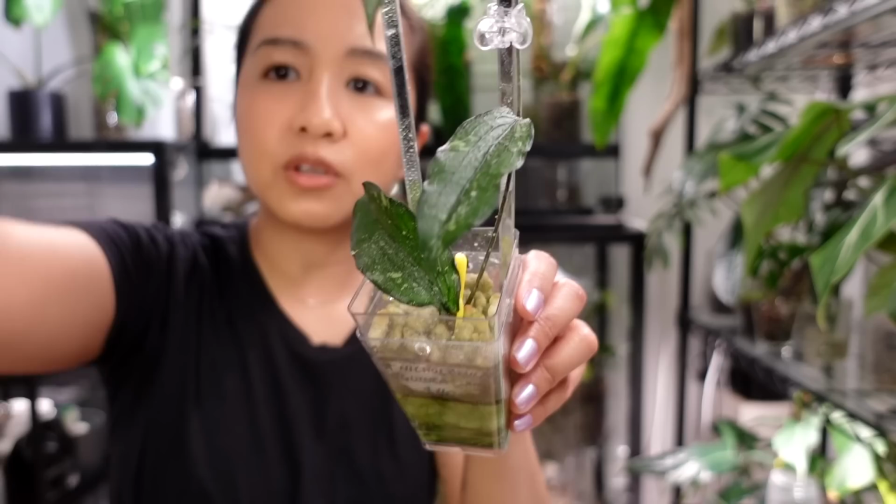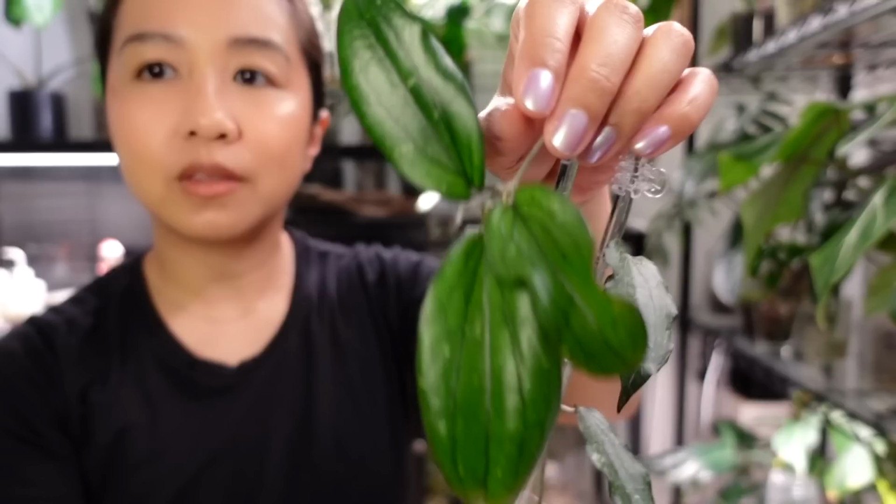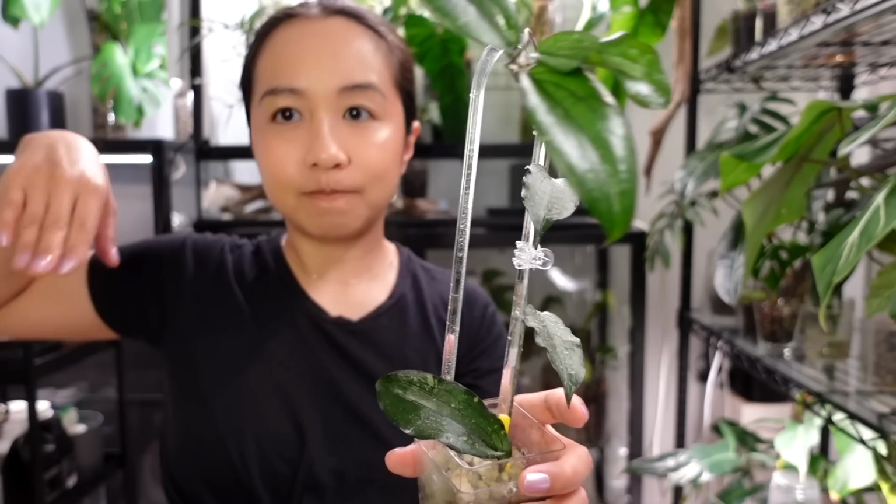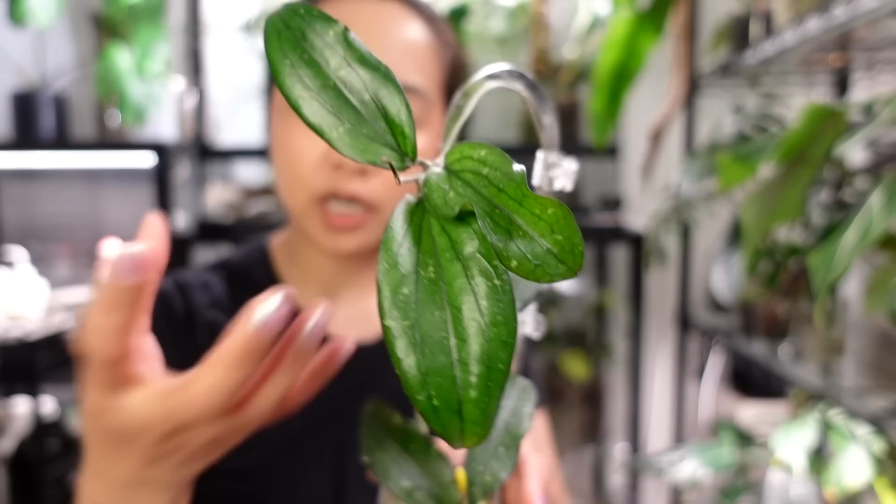Is it focused? Please, I can't deal with this today. Maybe I'll show you these top leaves. You can tell the older leaves have a texture to the edges, they're a little bit, you know what I mean? Whereas the new ones are a bit more straight and not as jagged, but still very dumpstery and cute.